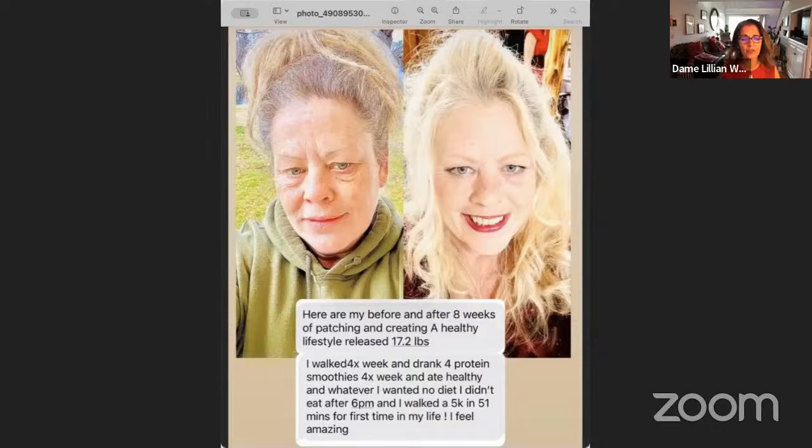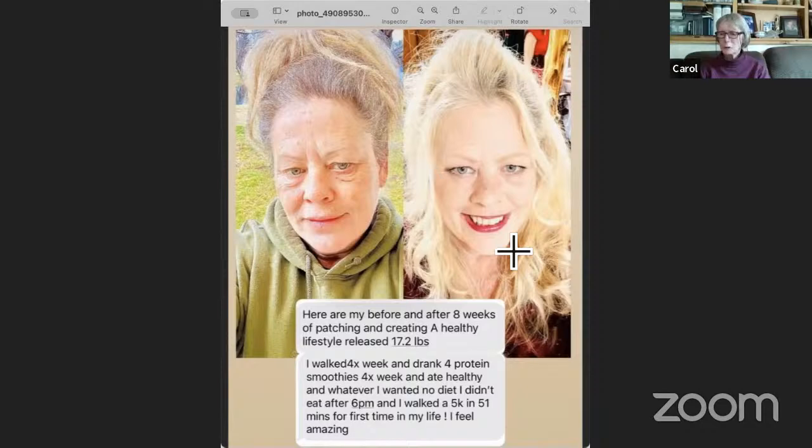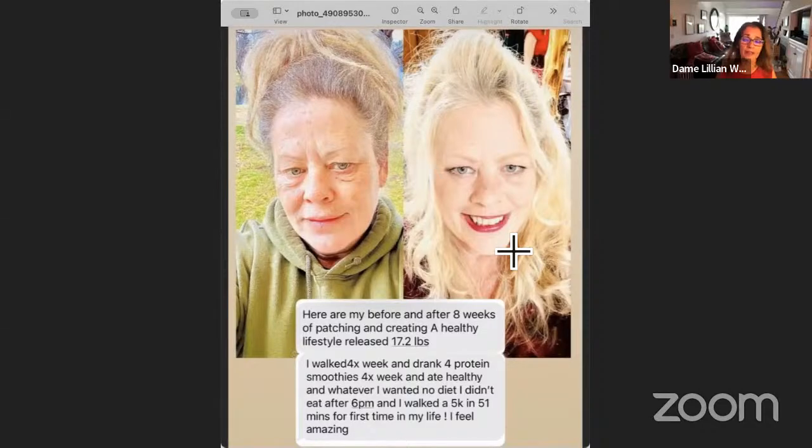She said she created a healthy lifestyle that released 17.2 pounds. She walked 4 times a week, drank 4 protein smoothies 4 times a week, ate healthy and whatever she wanted, no diet. She didn't eat after 6 p.m. and she walked 5 kilometers in 51 minutes for the first time in her life. And she feels amazing. But you can see how the skin quality has improved and she just looks younger. Oh, she looks beautiful. Very impressive.